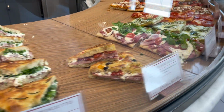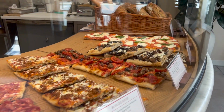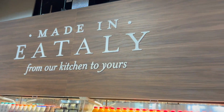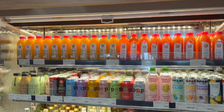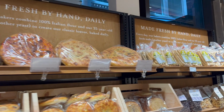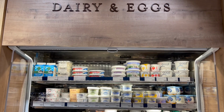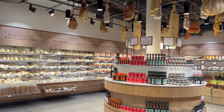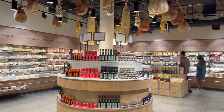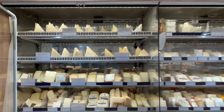Next to the pastry display are all the pizzas your heart could ever yearn for. If that has you feeling thirsty, pop by the fridge with its selection of juices, local and imported soda, and sparkling drinks. Then there's an entire bread section and an even bigger cheese and dairy section. No joke, almost an entire room is dedicated to formaggio. You better pop your lactate pills before stepping in.